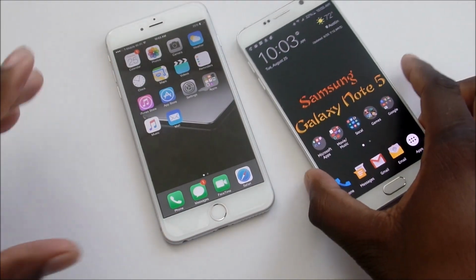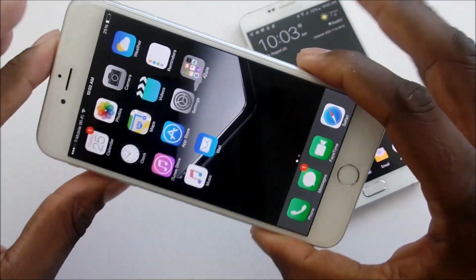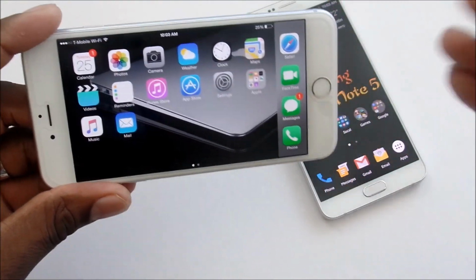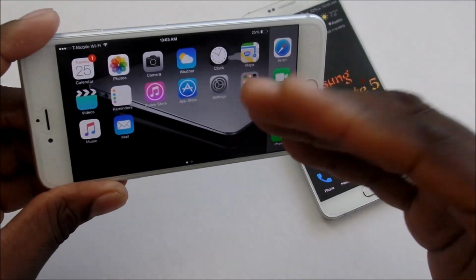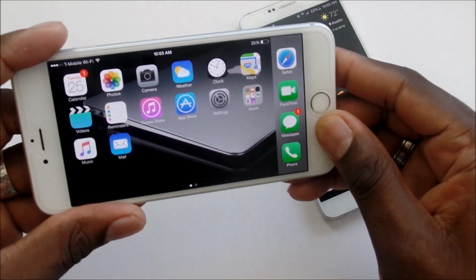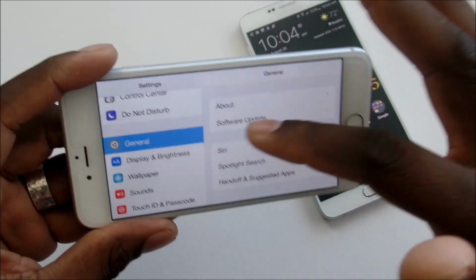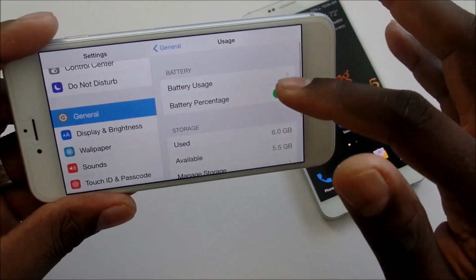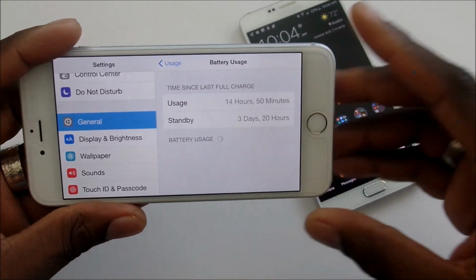Now, first off, you have the iPhone 6 Plus that has been known to have great battery and great standby time. So I've actually been using this device. I use both of these daily, but I use this one more, so this one's been a lot more idle than it normally would be. You know how it is when you get a new device, you want to use it. So going into the settings here, I want to show you the usage and also the standby time. The standby time on this device obviously is going to be great.